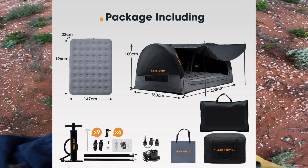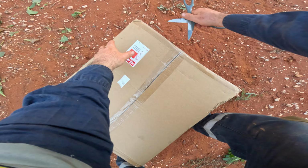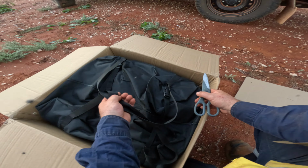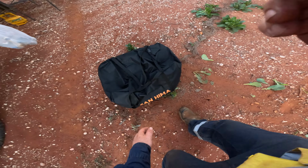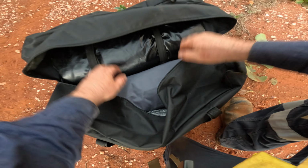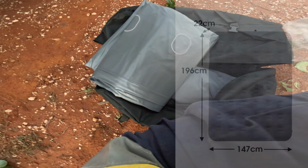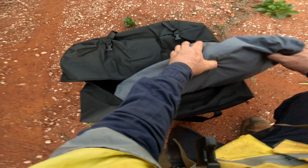All the info there. It's pretty heavy, 18 kilos, but obviously there's a few bits and pieces to it. VicOffRoad has packed this pretty well actually. All nicely taped up and everything, well packaged. Came really quickly as well. Nice looking bit of kit. There we go. It's got a few bits and pieces to it, I believe. Looks like a mattress. This must be the air pump.